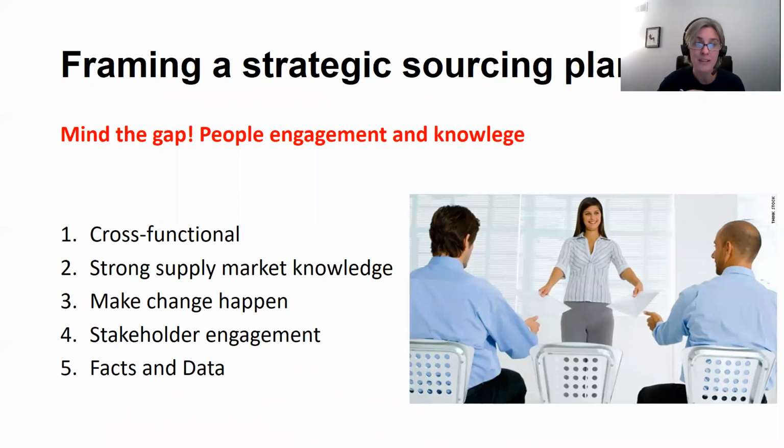So for doing this, we need to understand the cross-functional aspect. Remember, purchasing is not an island. We need to get some connections inside the company and outside the company. So it's a cross-functional strategy. We have to develop some strong supply market knowledge.